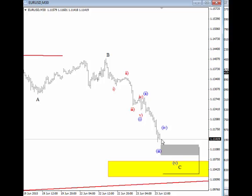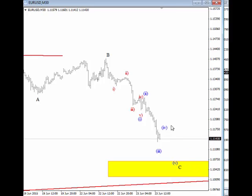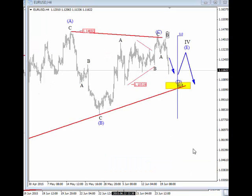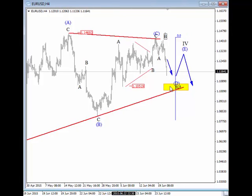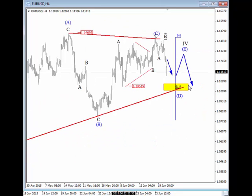We could see a bounce or a slow corrective movement in wave 4 in coming hours, but again I will be looking for a decline towards 1.1050. The reason for this level is also on this 4-hour chart, where I'm looking at a 61.8% Fibonacci projection. That could be a base for a wave D. Also here was a swing at those same levels, and we got this trend line as well connected from March lows. So this is a very important region that could be tested this week.